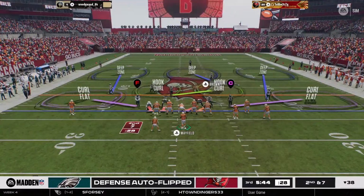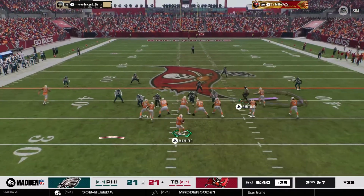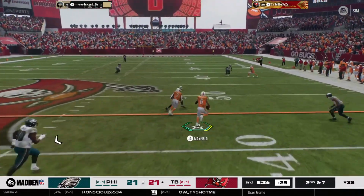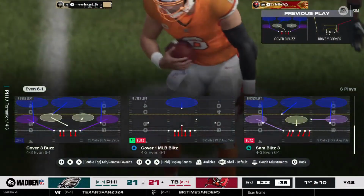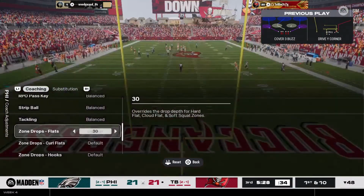From the 38 now, here's 2nd and 7. Now Mayfield, forced out to his right. He's going to keep it himself. And that's a veteran quarterback doing what veterans do. Don't take the extra hit. Got the first down, get down.